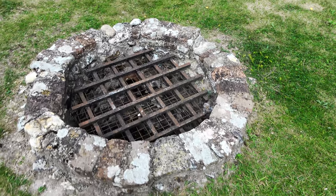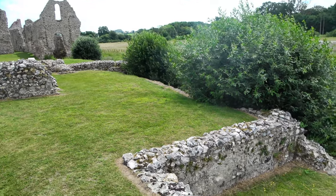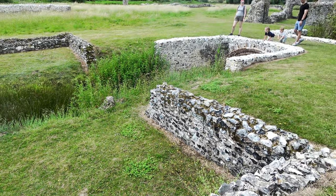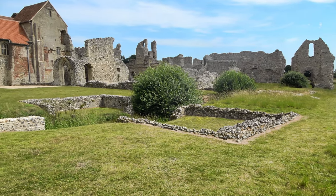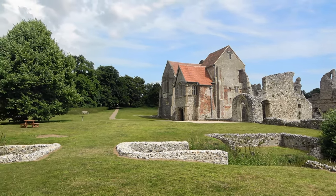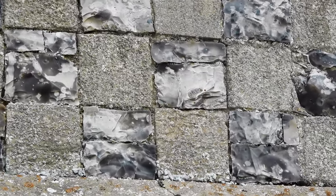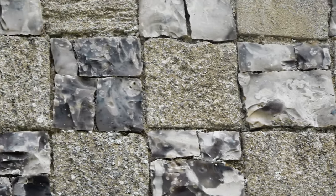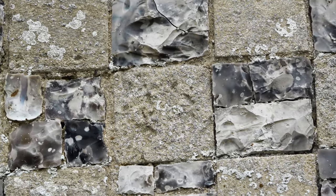Found the well. Very much dried up now. And you can see where the water course used to come right the way across. Doesn't look like a modern day fish tank. I don't know if they would have been full pieces of flint, wouldn't they, originally? Or are they? I don't know, because some are four, some are three, some are one. Could be repair work that's been done, but some of them look like they're split into two or three, but perhaps they were originally one piece.